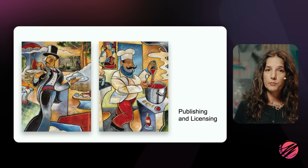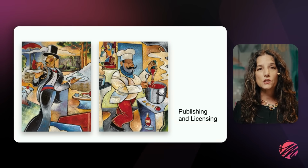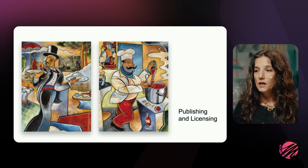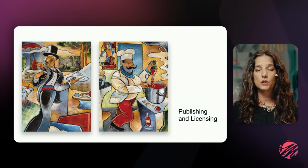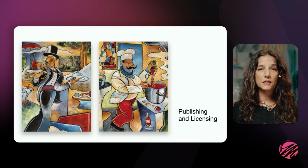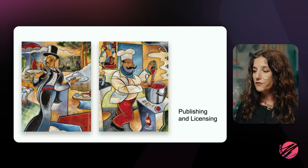We got involved in publishing and licensing. So that's when you license an image for, it could be poster prints or lithographs. It could be for a product of some sort, and they put your artwork on a product, and then you make royalties. So we did that for a while.